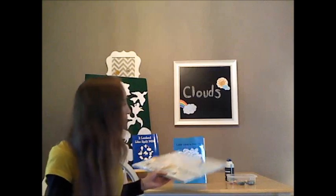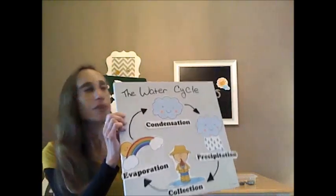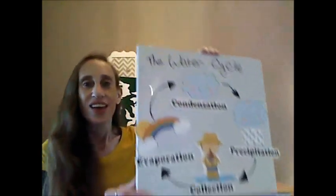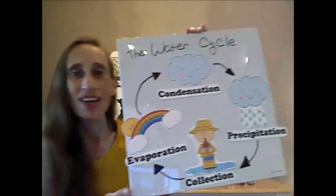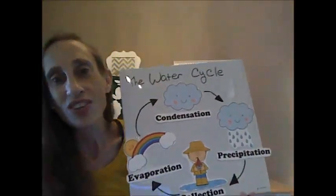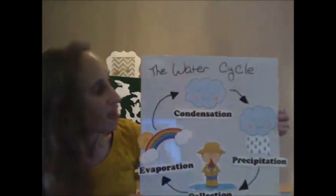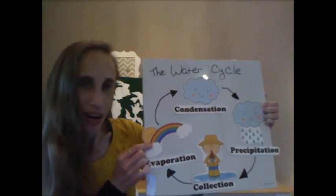But how does that water end up in the sky? Well, we need a little bit more Did You Know to figure that out. And so we are going to talk now about the water cycle. And so on my trusty little board here, I have the water cycle. So we're going to talk about this process. So the water cycle actually starts with something called evaporation. So it's right over here.